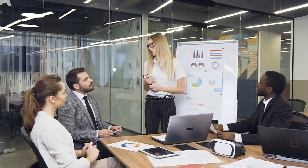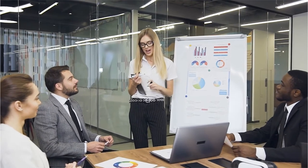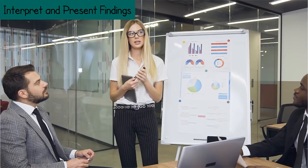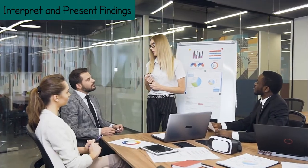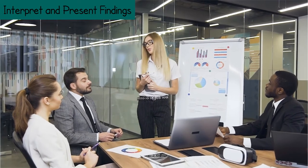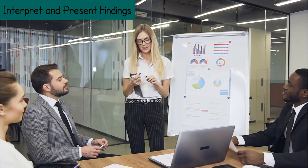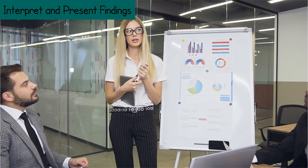After the results of the research are analyzed, the researcher must now interpret the findings, draw conclusions, and report them to management. The researcher should not try to overwhelm managers with numbers and fancy statistical techniques. Rather, the researcher should present important findings and insights that are useful in the major decisions faced by the management.